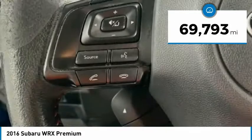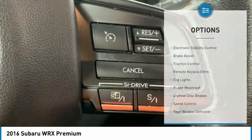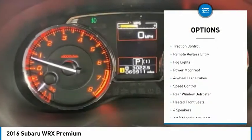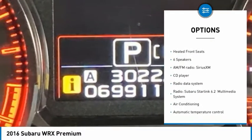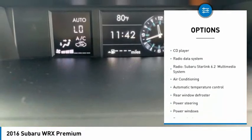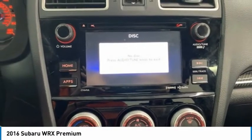This vehicle has less than 70,000 miles. Here are some of this vehicle's great options: electronic stability control, brake assist, traction control, remote keyless entry, fog lights, power moonroof, four-wheel disc brakes, speed control, rear window defroster, heated front seats.